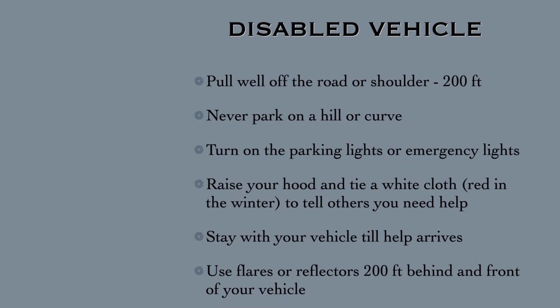Try not to walk, especially in bad weather. You never know when you're going to get hit if you have to walk a long distance, especially on a road that you're not familiar with. And rear flares and reflectors should be placed 200 feet behind and in front of the vehicle to let cars have a due warning of getting away from where you're at.